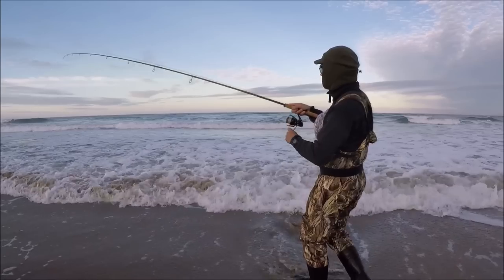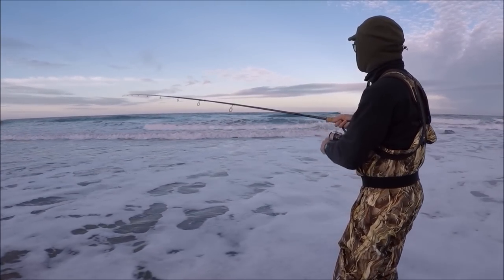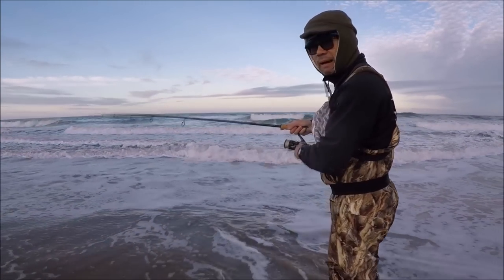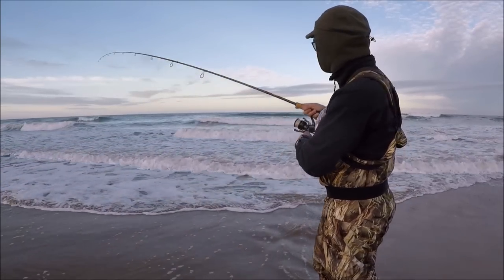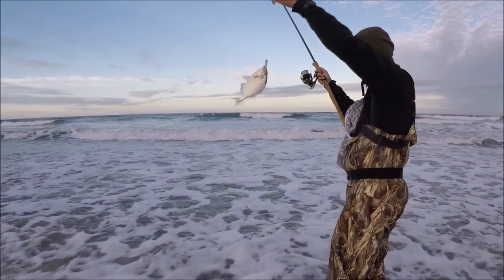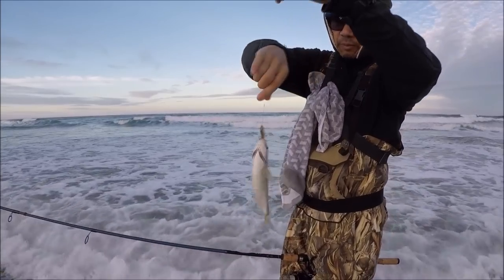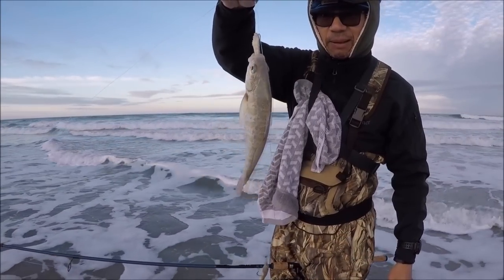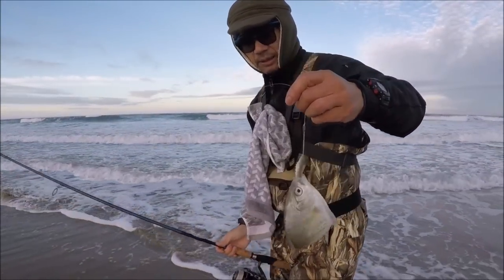Oh, there we go. I think it's the first time I missed it, but he came back for it. Came back for seconds. Usually that don't end up well for them. Here we go. Okay, there we go. Another fish, guys. Look at that hook set, man. Right below that jaw. Perfect hook set. Awesome.